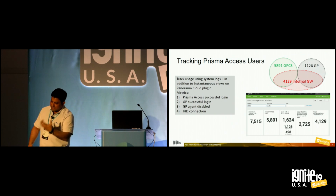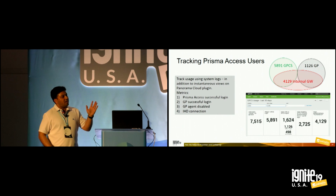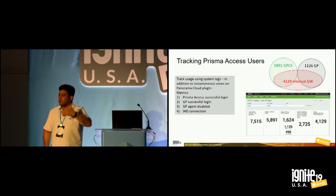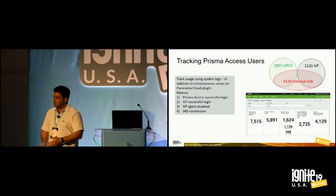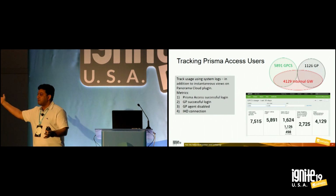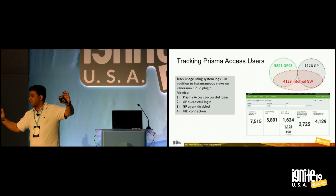Because those users are technically not on your Prisma Access IPsec connection, they are connected internally, right? So this allowed us, and this report was over a period of the last 30 days. Because when you look in the Panorama, you can see instantaneous usage. But if you're sitting in the middle of the day, maybe Asia Pac has not even come up. The users have not even woken up, right? And some of the users in Europe are already logging off.